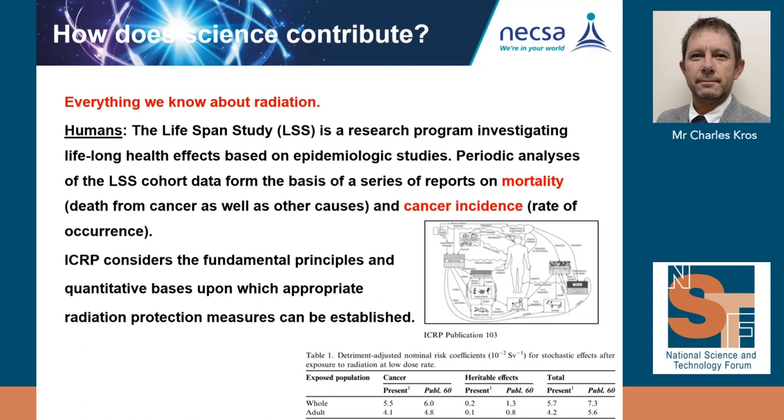And by monitoring those people and what happens to them, their quality of life and the effects, what you can derive from that is some numbers on mortality and cancer incidents. This study forms the basis of what we know today. Those values are published in the table at the bottom here, and internationally accepted as the risk coefficients for exposure to radiation. And that forms the basis for many, many other things.